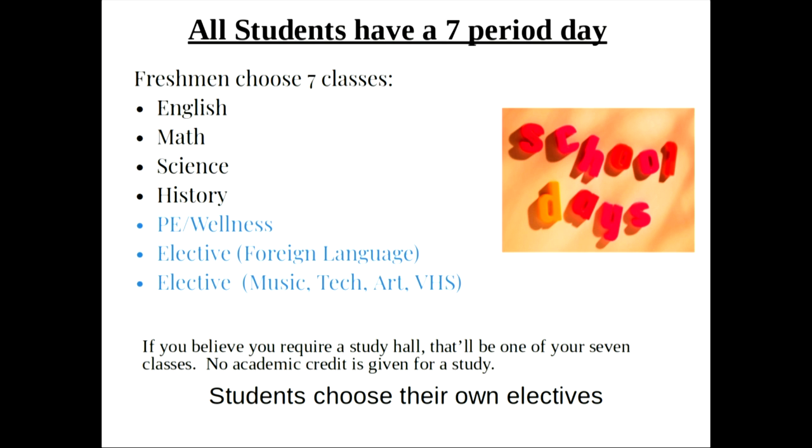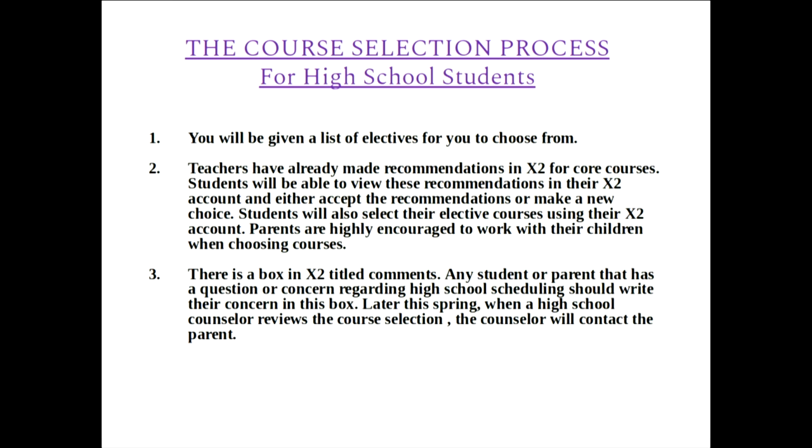All students have a 7-period day, so all freshmen will be choosing 7 classes. There are core classes that students will be taking, and then they will have some choice in electives. The course selection process: there will be a list of electives for freshmen or eighth graders to look at. Your eighth grade team will be making recommendations in X2 for core courses. And then students and parents will be going into X2 to review the recommendations and choose courses. And we will send that tutorial later on this year to you.